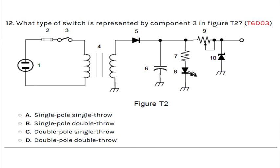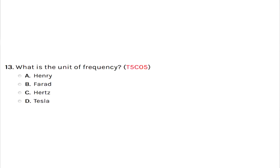Okay. 13, what is the unit of frequency? A, Henry. B, Farad. C, Hertz. D, Tesla.